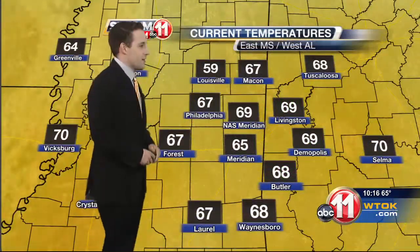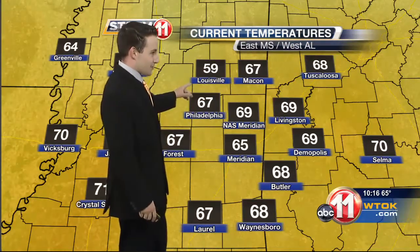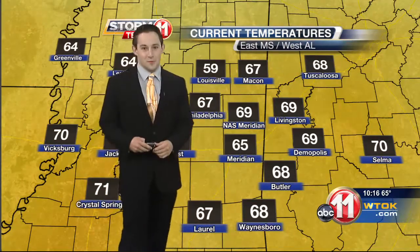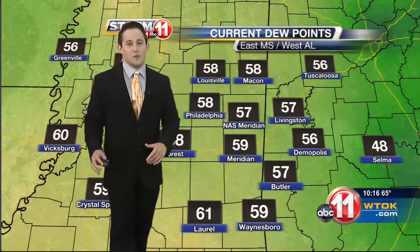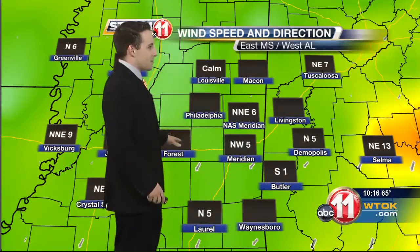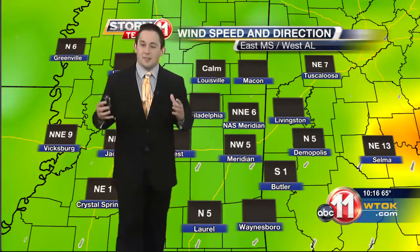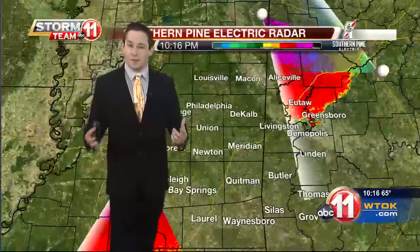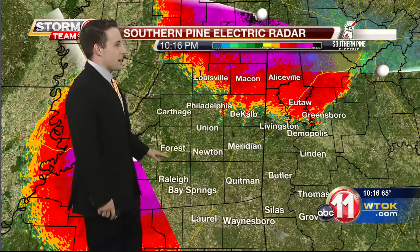And temperatures across the area still mainly the middle to upper 60s as you go about. Louisville is still the cool spot, already down into the 50s tonight. And those dew points are staying relatively low in the 50s, so it feels comfortable out there. I talked about the winds. They have died down a little bit now, 5 to 10 miles an hour. But again, this afternoon, if you were outside, out and about, you could still feel those winds blowing through downtown fairly rapidly earlier on.